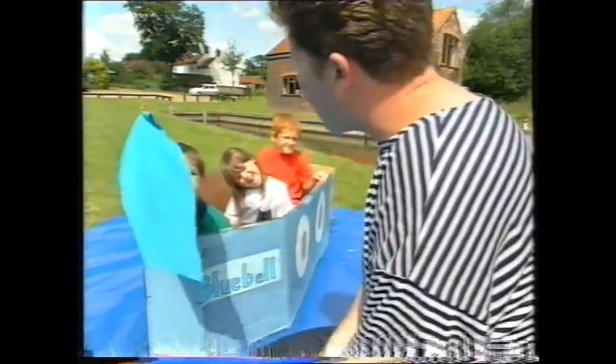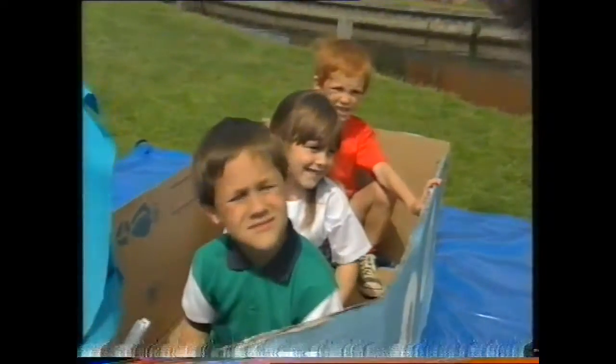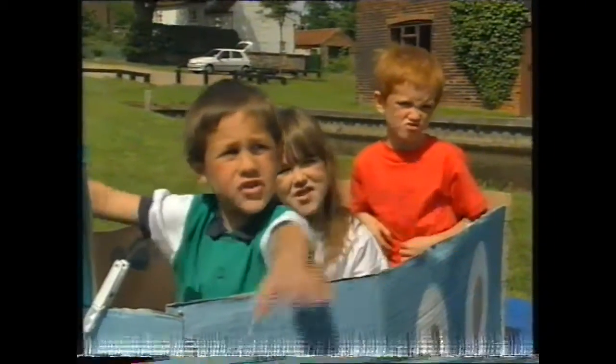That was good. But so, what would make it go faster than rowing? What do boats have on them that go way up in the air and the wind blows them? Sail. A sail?